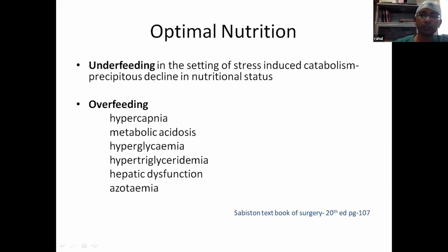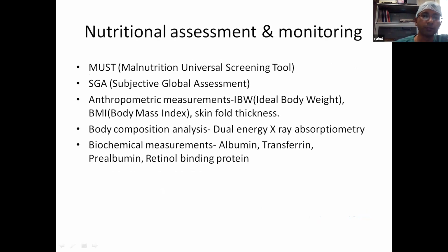So for these patients in the perioperative period, we have to have a proper nutrition assessment and give them optimal nutrition to avoid all these issues. So what is optimal nutrition? Optimal nutrition is when you are not underfeeding the patient and neither are you overfeeding the patient, because underfeeding leads to stress induced catabolism which is not overcome, and overfeeding may lead to hypercapnia, metabolic acidosis, hyperglycemia, and all kinds of problems which can affect the immune response in a negative manner.